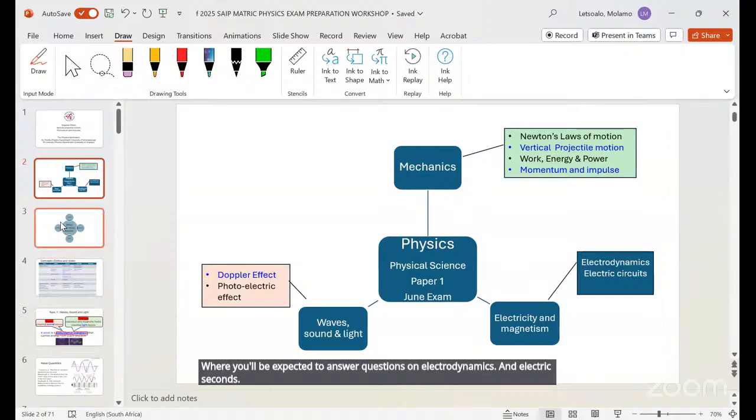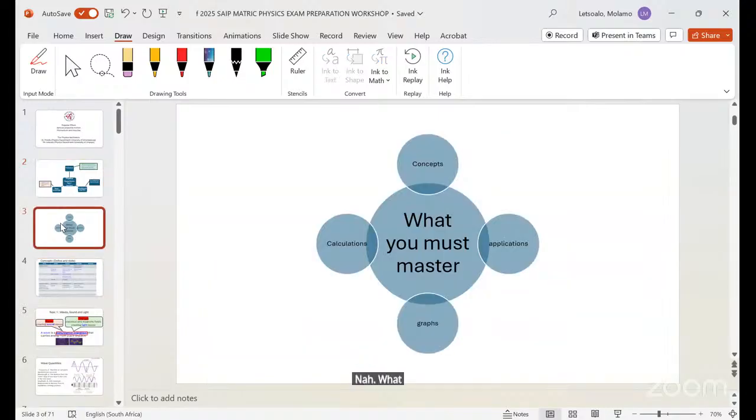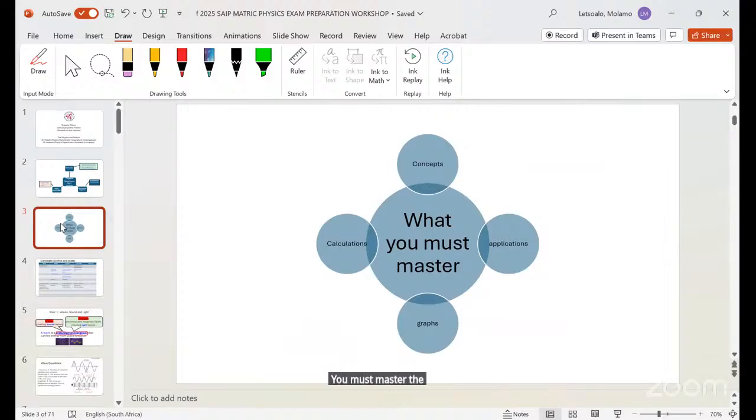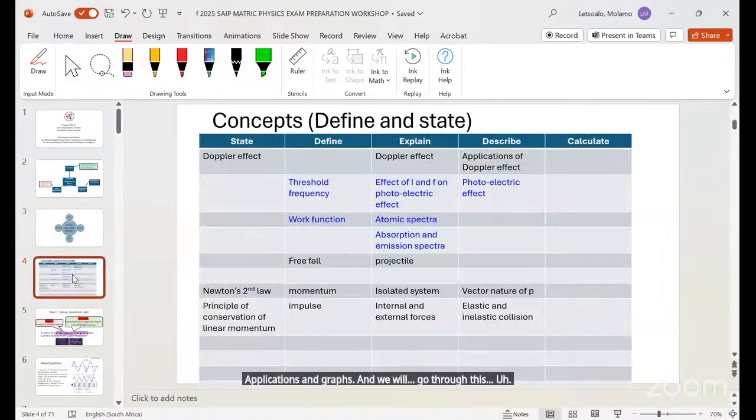Now, what you are expected to master in this paper is that you must master the concepts, you must master the applications, and you must master the calculations and graphs. So the whole paper consists of those 4 key points: concepts, calculations, applications, and graphs. And we will go through this in this particular workshop.